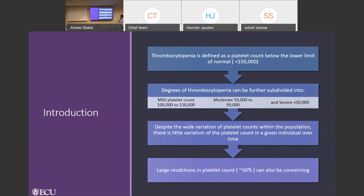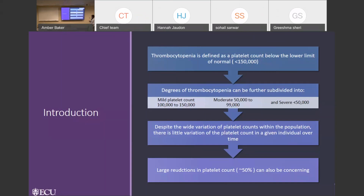Moderate, you start to worry about it a little bit more. There might be some adjustment in management either from your antiplatelet therapies or your antithrombotic therapies. And then finally, you have severe, and that's where you have to start a little bit more of a robust workup. Despite the wide variation of platelet counts within the population, there's little variation of platelet count in a given individual over time.